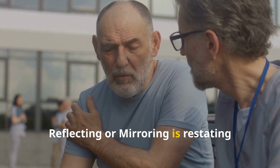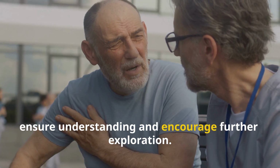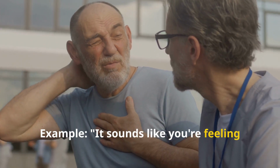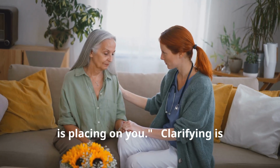Reflecting or mirroring is restating the patient's feelings or thoughts to ensure understanding and encourage further exploration. Example: "It sounds like you're feeling frustrated with the limitations your pain is placing on you."